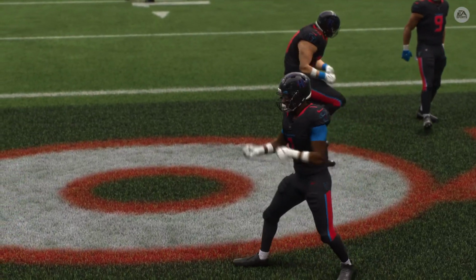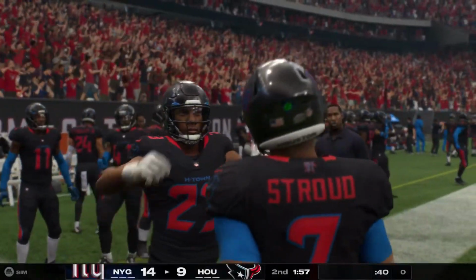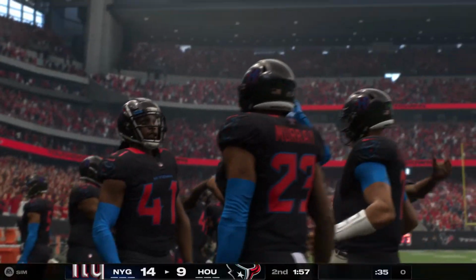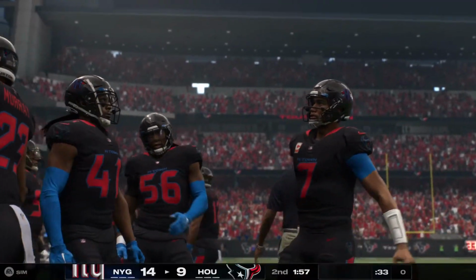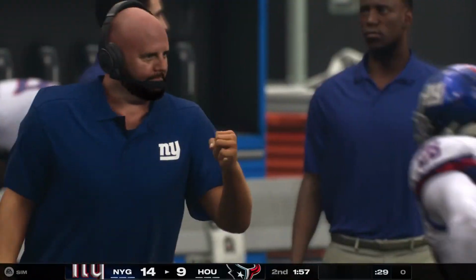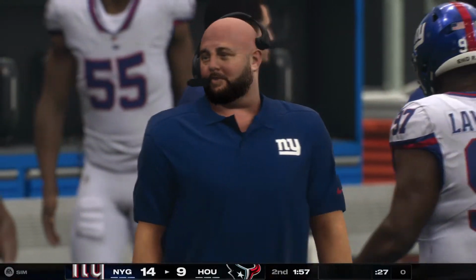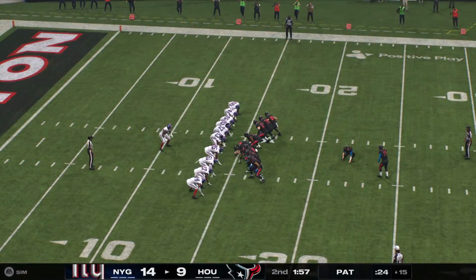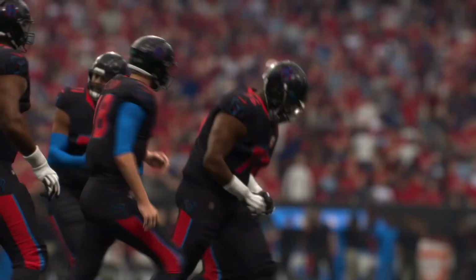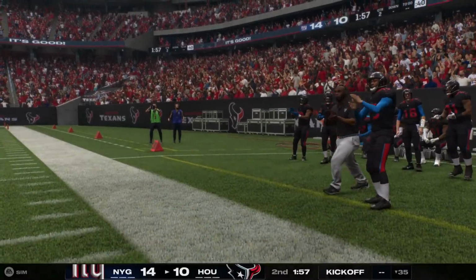Yeah, they really took advantage there, Kate, of some soft coverage. You want that on that corner route. Plenty of space for that route to develop. Great execution, and it pays off with a touchdown. Here's Kaimi Fairbairn on for the extra point. That one right down the middle. And they're a point closer now on the scoreboard.